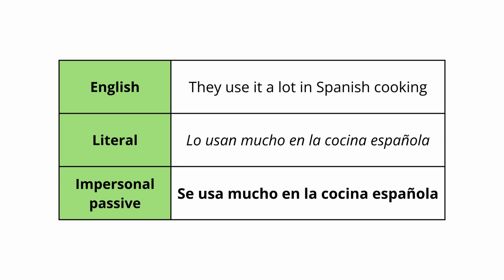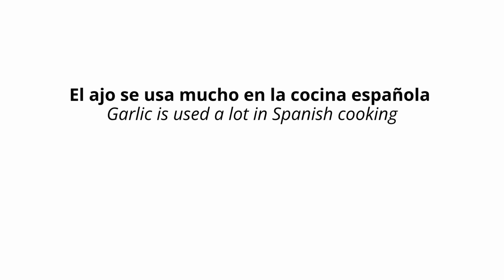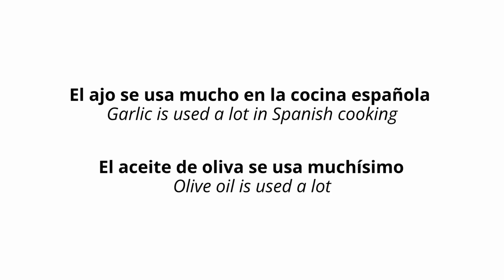So you could say things like, el ajo se usa mucho en la cocina española. Garlic is used a lot in Spanish cooking. Or el aceite de oliva se usa muchísimo. Olive oil is used a lot.